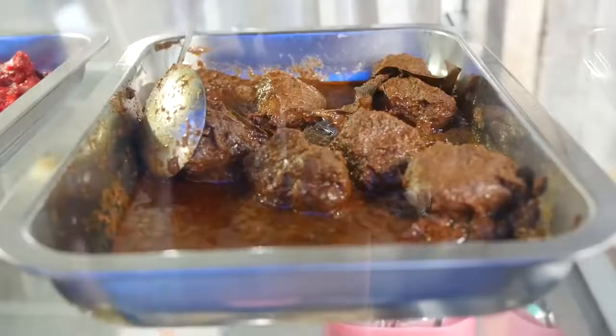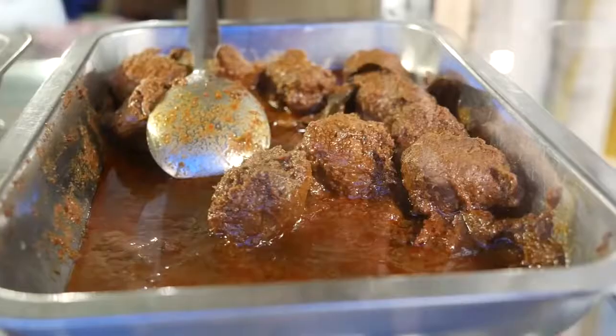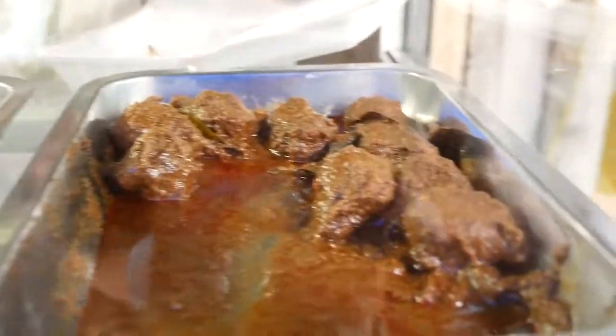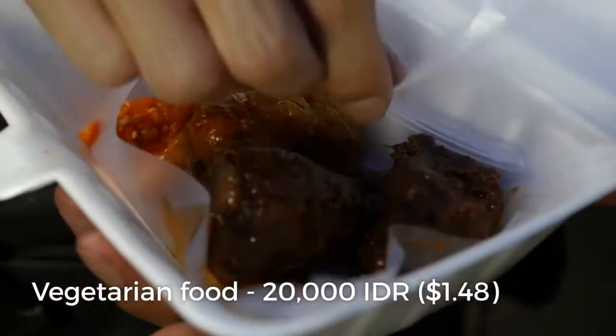And the one that I really want to taste is rendang, which is one of the most famous Indonesian dishes, and it happens to be a favorite of mine as well. But I have never had a vegetarian version of it. I didn't want to order a whole plate of food with rice because I think we still have a lot to eat. So I just got some of the rendang to taste it.